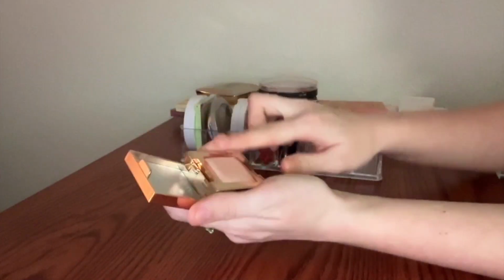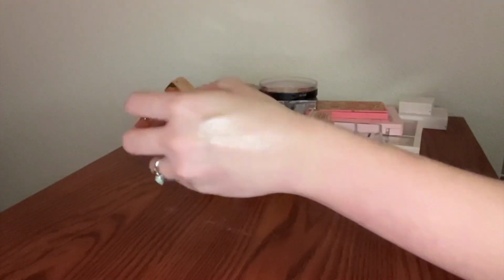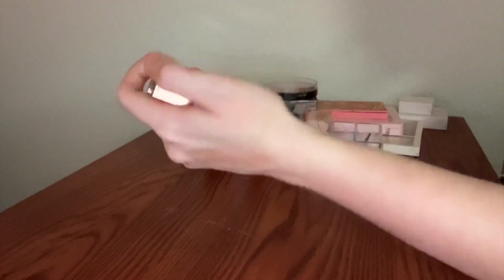I actually really like this. I don't know. It's a good formula, man. It's that thin, super shiny kind of baked gelée type deal. I don't know. Look at it, come on. I'm not Jaclyn Hill's biggest fan by any stretch, but I mean the makeup's good.